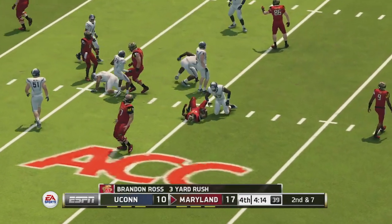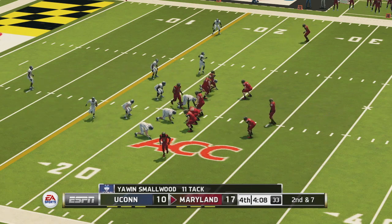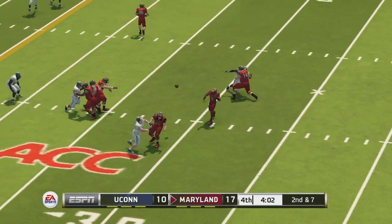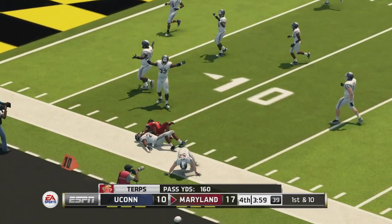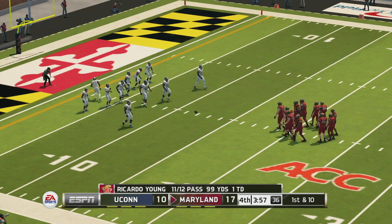He's taken down at the 23. Pulls it in, and he could score. And down he goes around the 12-yard line. And this is the 10th play of the drive.